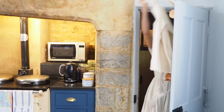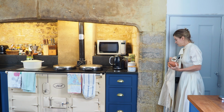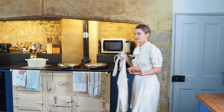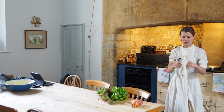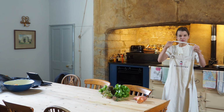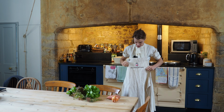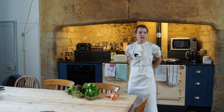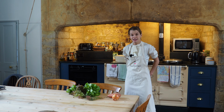But this is cold, the Aga's hot. And this is where we basically put, oh, and I need my apron. This is where we put anything that can't fit in the fridge. That's the other thing about refrigerators over here. They're small. You can't get a big old American fridge. I mean, you can, but they're hard to find. So it's a good thing that we have the larder, because the larder keeps everything nice and cold. All right, so let's get cooking.